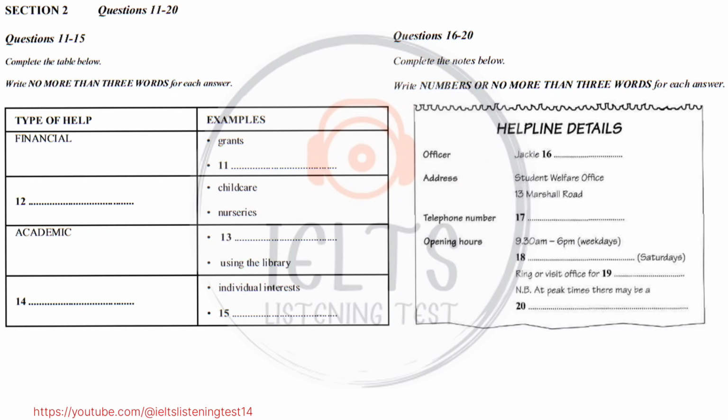The last example I've given here is simply termed social, and yes, there is a lot of social life here, but you may have a particular interest you wish to pursue, or you may wish to participate in outings or trips if you don't know many people at the moment.